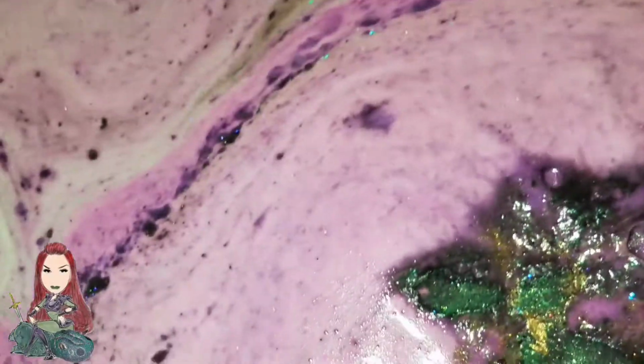There's sparkle everywhere. I'm trying to see if I can catch any of it, but I don't think I'm doing a good job of it. This whole thing is just sparkling, sparkling, sparkling. I think you can sometimes catch a little blink of the sparkling as I move the camera around, but not too much.